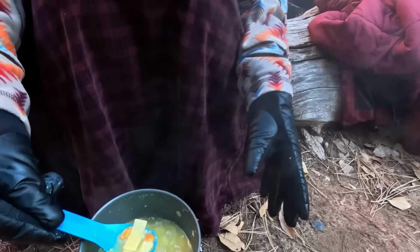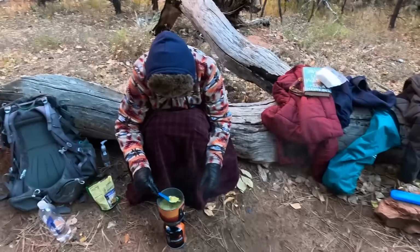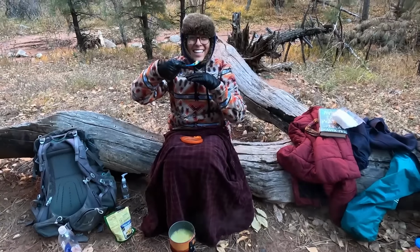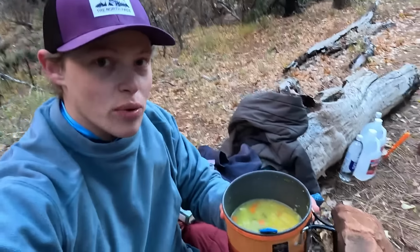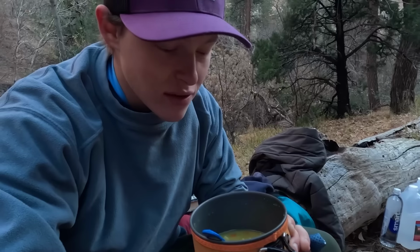How's the food looking? I think it's almost ready. Very nice. Happy Thanksgiving. You're not gonna say that? Oh, happy Thanksgiving. This is the final product. Some nice rehydrated chicken noodle soup. So it's our Thanksgiving dinner.